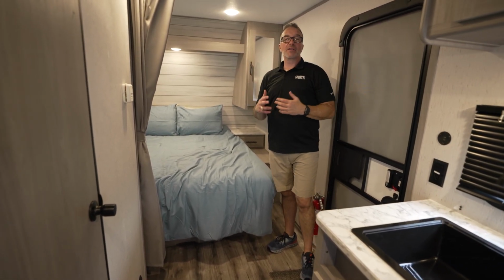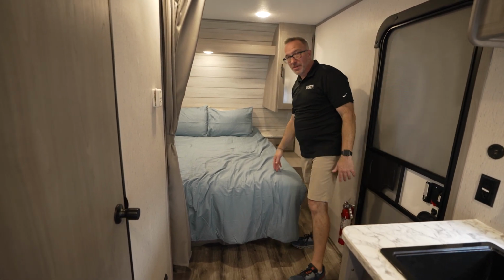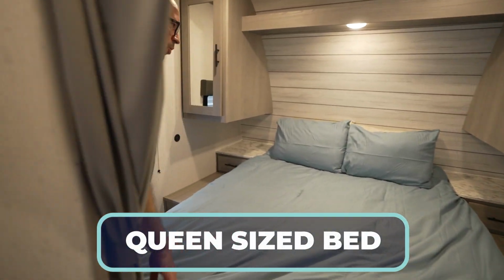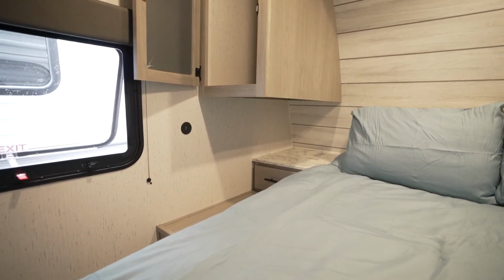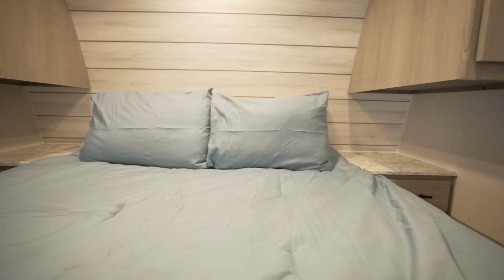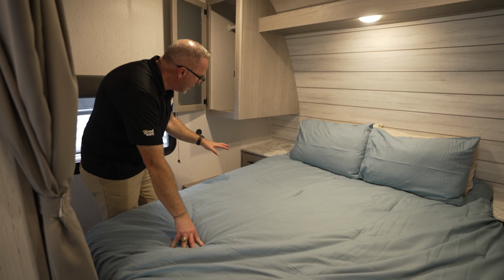If you've been tent camping and you say, we want to get up off the ground, we want our first RV, let me introduce you to your bedroom. Come on up in here. Up front, you're going to have a queen-size bed, and I like this barn decor. They brightened it up this year. They still got the grays on all the sides. You got mirrored wardrobe storage on both sides, nightstand space, as well as dual USB charging and 110 outlets.